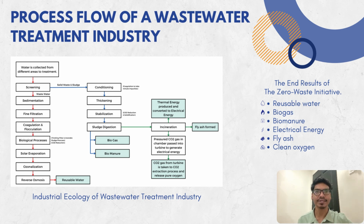Now the sludge and solid waste is taken for the conditioning process followed by dewatering and thickening processes. Then stabilization process takes place to reduce the acid and alkali contents, continued by sludge digestion process where microorganisms decompose the organic matter present in the sludge and converts it into more stable substances and release the methane, biogas, which can be used to power plants, and biomanure, which is fertilizer. Remaining waste products are taken for incineration.